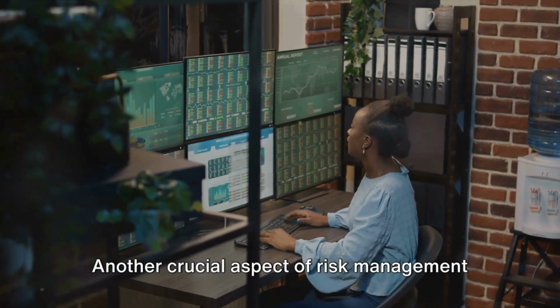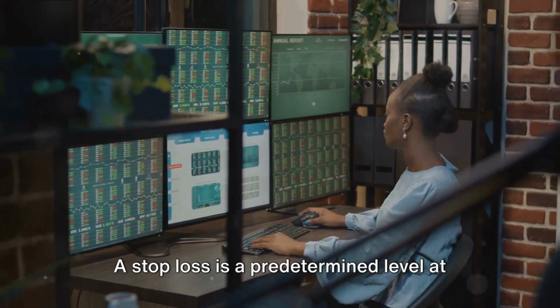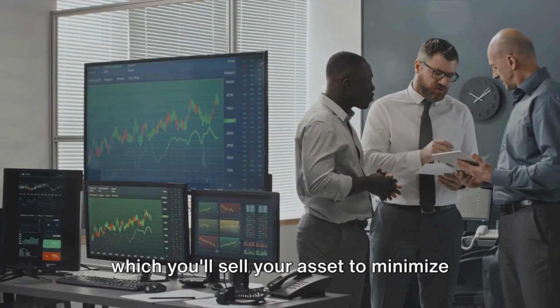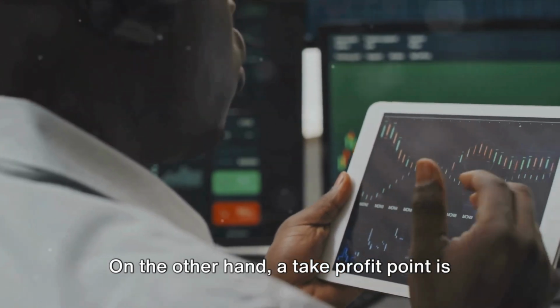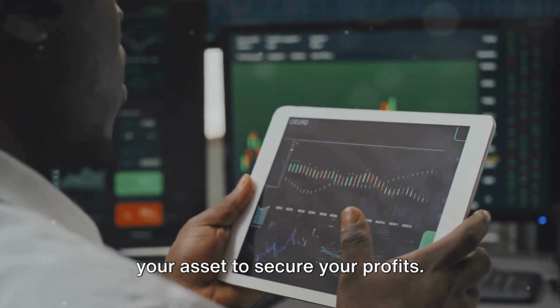Another crucial aspect of risk management is setting stop losses and take profit points. A stop loss is a predetermined level at which you'll sell your asset to minimize losses if the market doesn't go in your favor. On the other hand, a take profit point is a predetermined level at which you'll sell your asset to secure your profits.